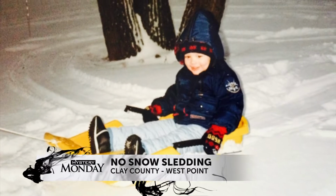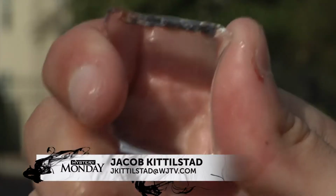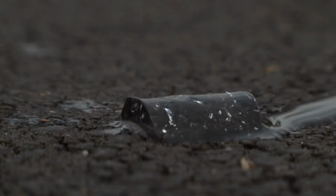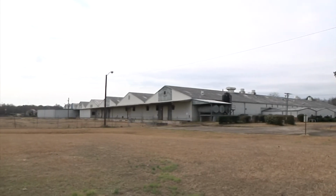Look at this happy child all bundled up on a sled. That's me, Jacob Kittilstad, getting pulled around by my Grandpa Clem. Sledding is one of the happy memories I hold on to from my birth state of Wisconsin. But trying to replicate those moments in Mississippi, there's just one problem. Ice and snow, it just doesn't stick. And that's why this factory is such a conundrum.